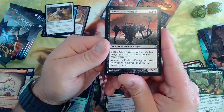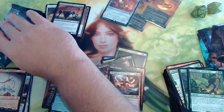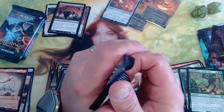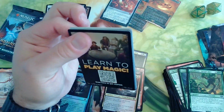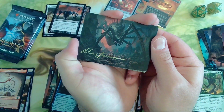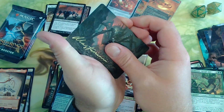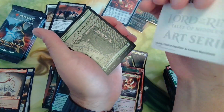Yawgmoth, whenever he deals damage to a player, that player discards a card. I feel like this is actually a pretty good card, but I don't know. The list cards are actually a real pain in the butt to sell. They cross so many sets. Like, okay, here we go. Signature. Shelob. Child of Ungoliant. Ungoliant.